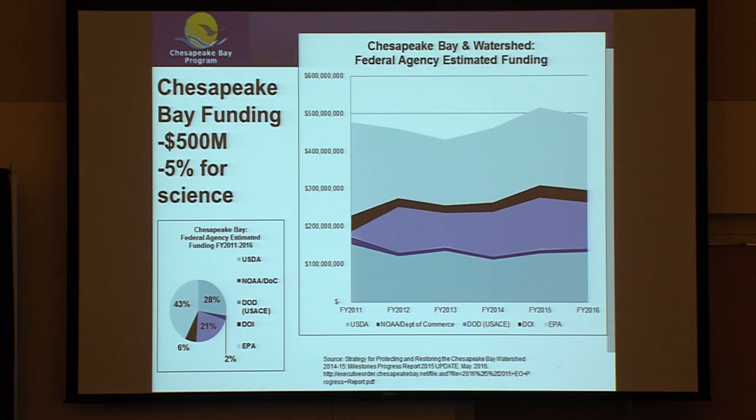Much less of the funding goes towards fisheries management or habitat restoration. That's mostly supported more by NOAA and DOI on the federal level. Now, the states put in a similar amount of money, about $600 million, and again, most of theirs is focused on water quality restoration. So this is one of our big challenges.